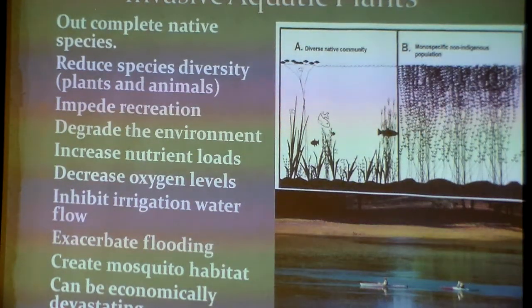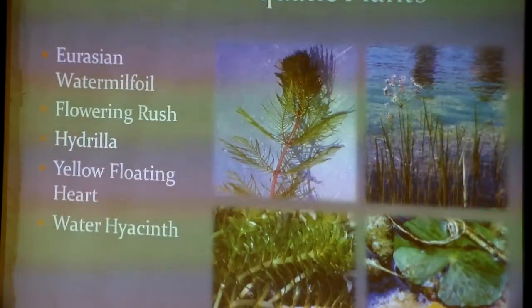Let's see, things for cost, like it inhibits irrigation, it can cause problems for hydroelectric dams, it can cause flooding, definitely creating stagnant water that could make nice mosquito habitat. We all know how much we love mosquitoes. And it can be economically devastating, so we're also looking for these plants, these aquatic invasives, at the check stations.